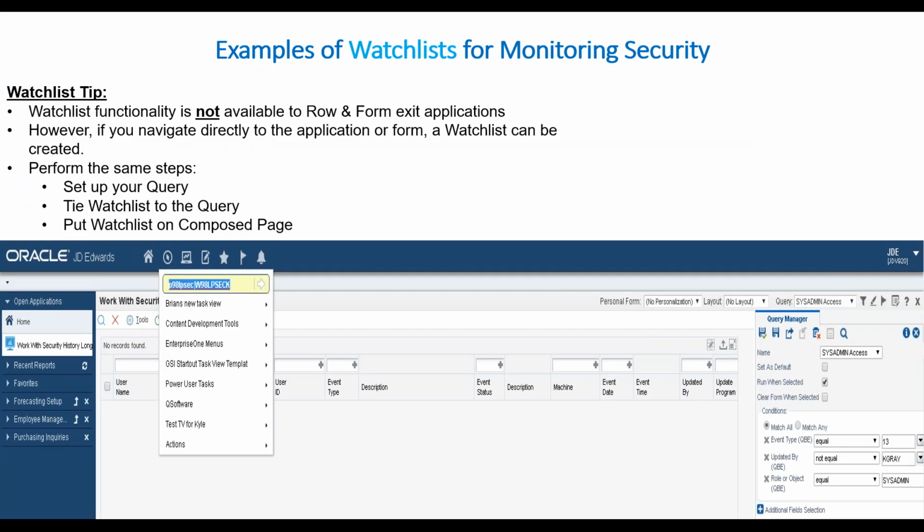And I have a tip, something I came across regarding watch lists. Watch list functionality is not available for a row and form exit applications. I may have mentioned this earlier, but now we'll get into it a little more. However, if you navigate directly to the application or form, a watch list can be created, so the functionality appears.